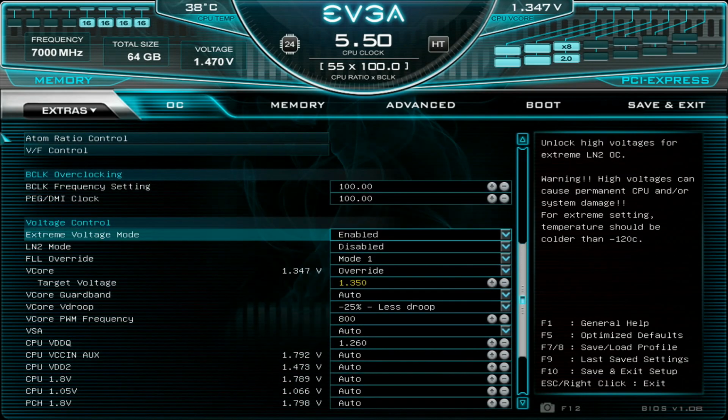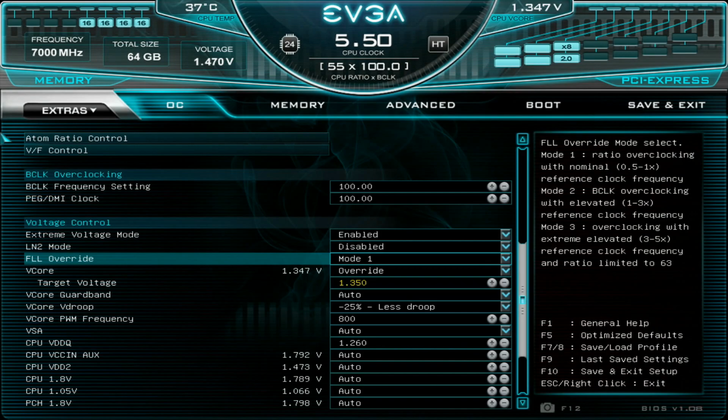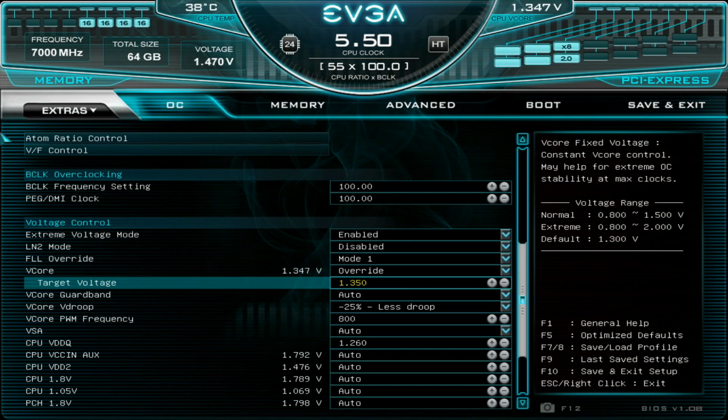Then you need the extreme voltage mode enabled to be able to go higher than 1.435 volts on the memory, which is usual. It's the same thing on the DARK KINGPIN as well. I'm pretty sure you don't need any of these other settings like FLL override, and so 1.35 volts on the Vcore or whatever value your CPU really needs.